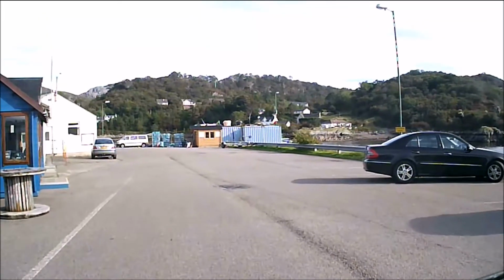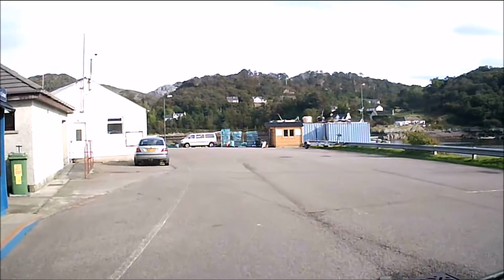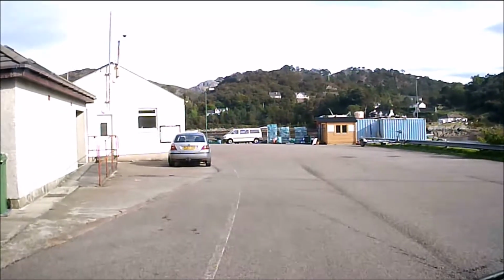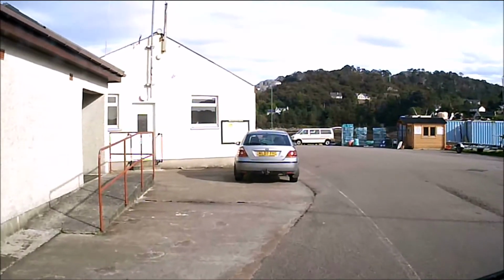Here we're approaching the Harbour Master's office, and I got a present while we're at Gairloch. Lindsay bought me a lovely new incense holder burner.